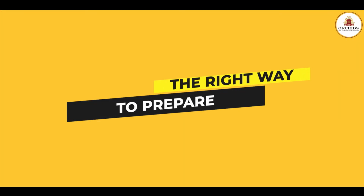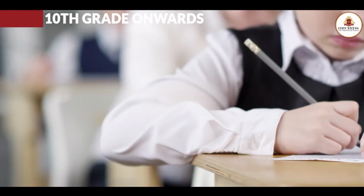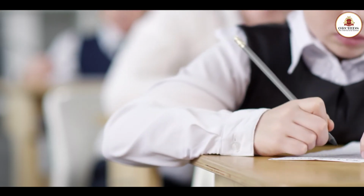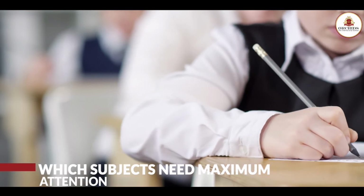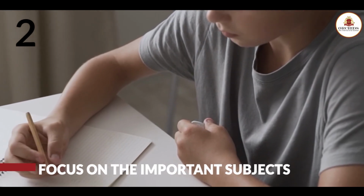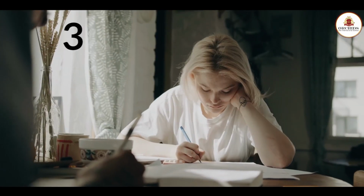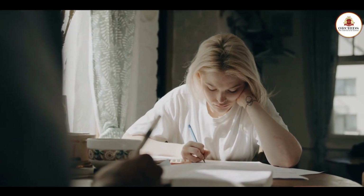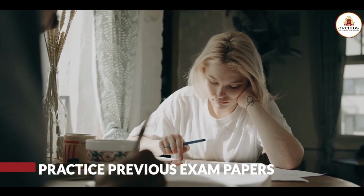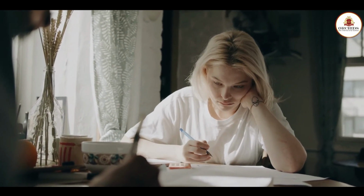The right way to prepare for the NEET exam. 1. Start at the right time, that is, from the 10th grade itself, to ensure proper and extensive coverage of all topics. This way, the student will know the subjects that need maximum attention. 2. They need to focus on important subjects and subtopics in each to score well. 3. Besides all these, it is quite essential for the student to practice previous exam papers thoroughly, as this will help them to gauge their preparation level and confidently face the NEET exam.